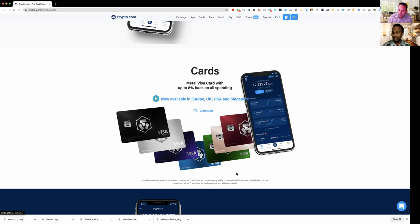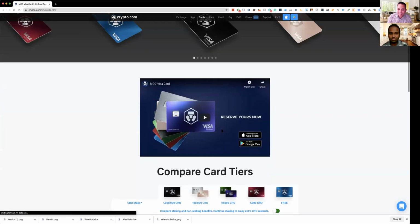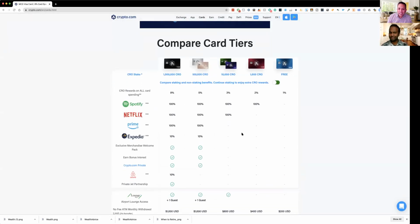So you can only apply when you put $10,000 though, right? Not $10,000. It's 10,000 CROs. I'll show you. So that was my question, what's the minimum? $10,000 is too much, right? Yeah, that was 10,000 CROs. So one CRO is only 15 cents right now. It's actually a very low price. It's going to cost you $1,500 to invest in 10,000 CRO.